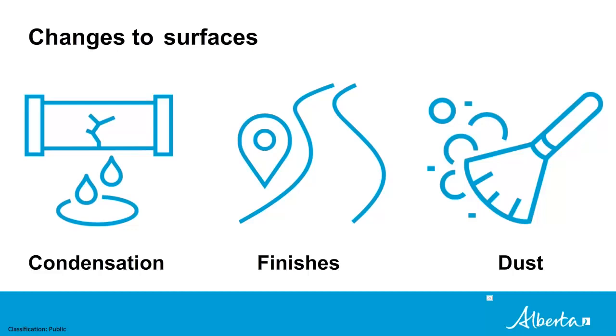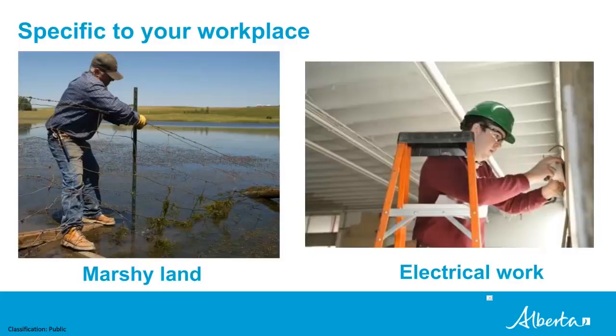Are there pipes that need to be maintained so that they don't drip or cause puddles from condensation? Are there areas of floor or walkway that need special finishes to increase traction as they have a tendency to be oily or wet? Is the task we are doing creating a fine dust giving us less traction with the floor? Hazards and footwear solutions may be specific to your work site or industry.